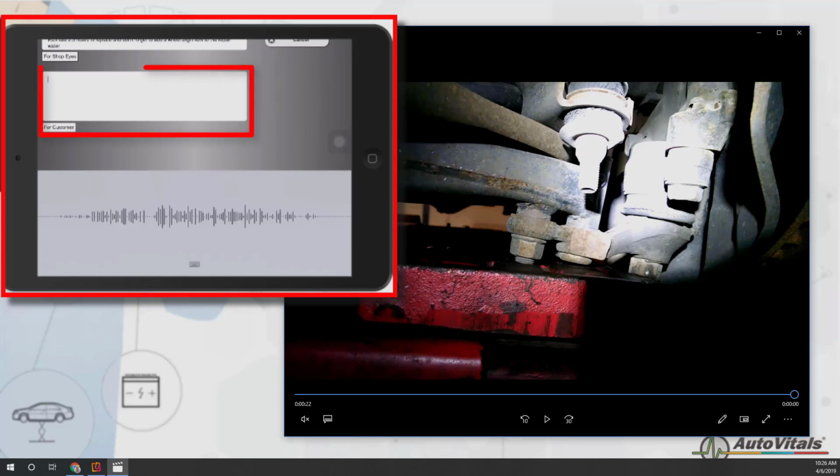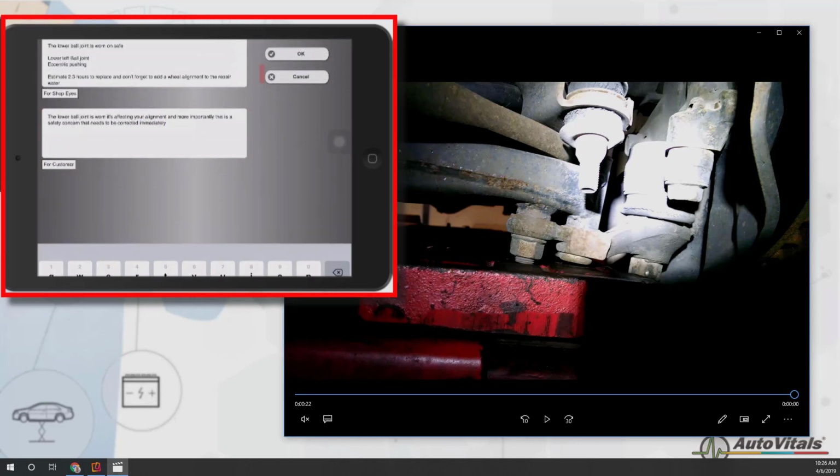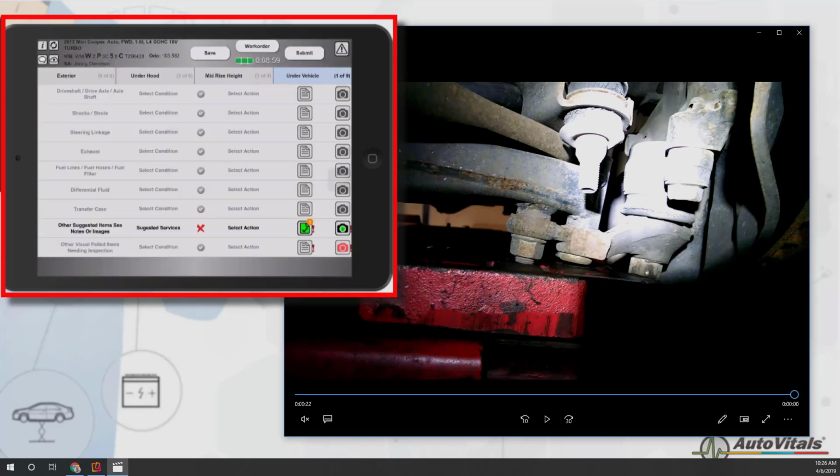The lower ball joint is worn, it's affecting your alignment, and more importantly, this is a safety concern that needs to be corrected immediately. And again, I've given the service advisor everything they need to do their job.